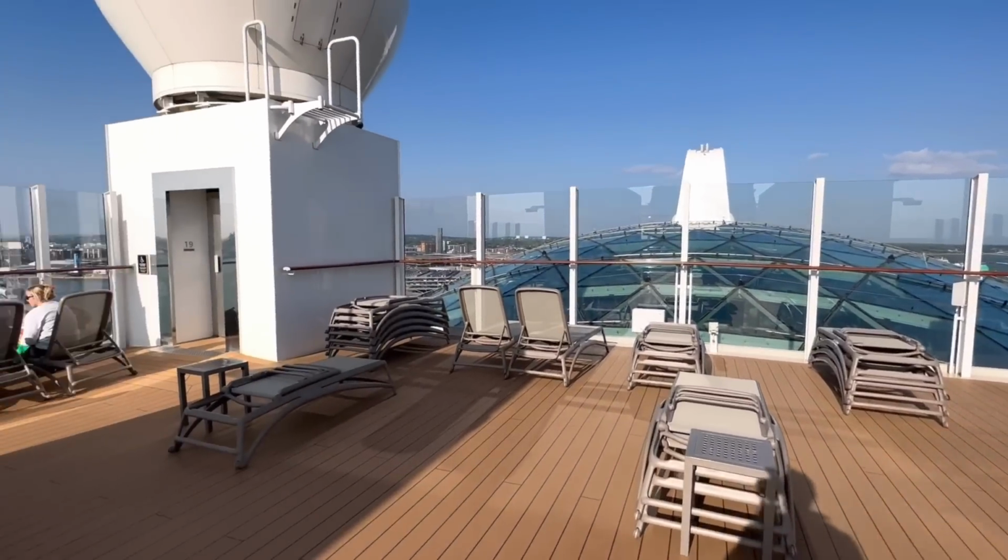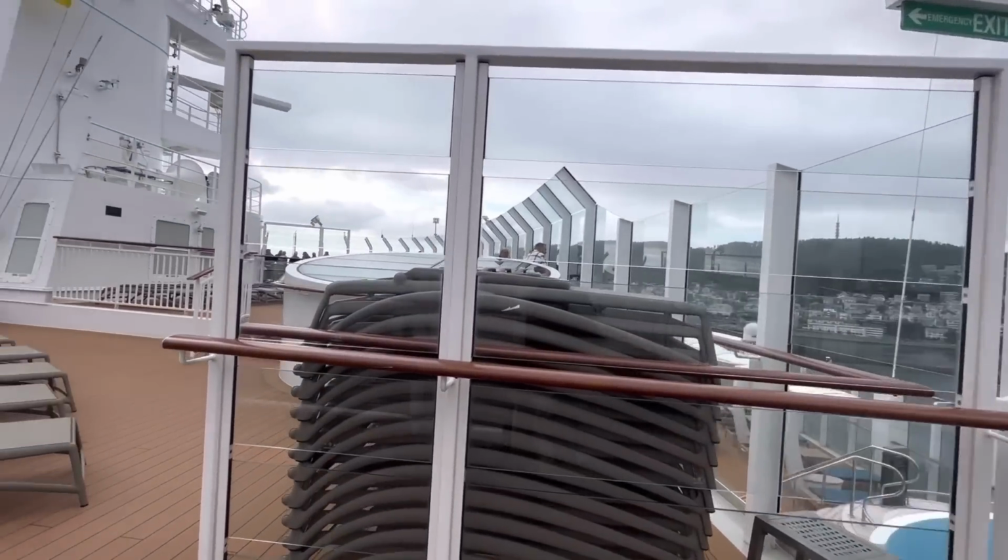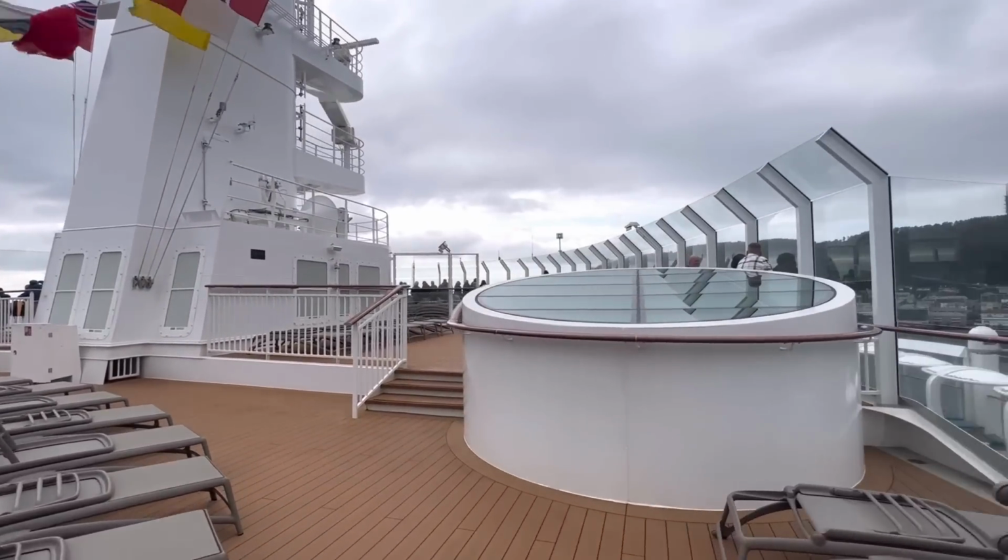When it came to navigating around the ship in general, after a couple days, it took me the longest, I want to say ever, to really navigate and figure out a ship. I was able to do so.